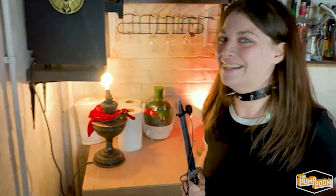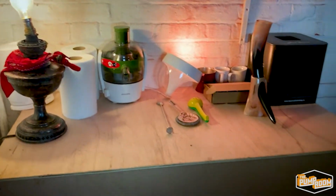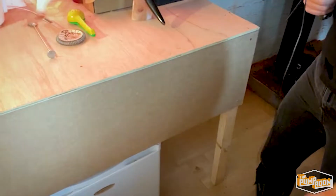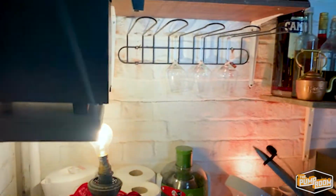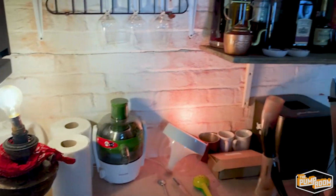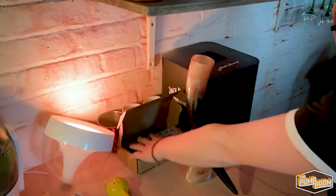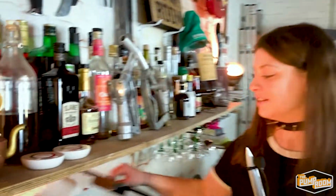Hello, and I am your amazing host, Cressida, here to show you behind our bar, where the magic happens. It's almost finished, but not quite. If you walk over here, you can see this table that we constructed out of plywood and struts. If you look over here, we have a kettle, a lamp, some kitchen roll, a juicer, a light, some mugs, a bedazzler.